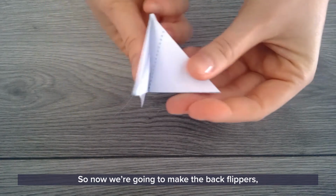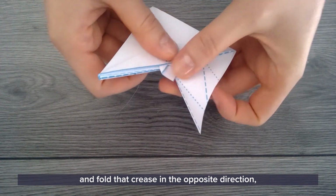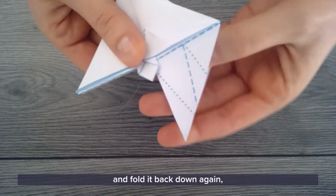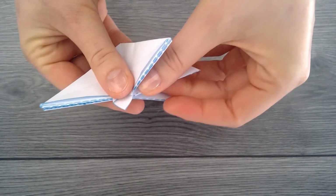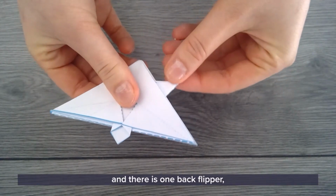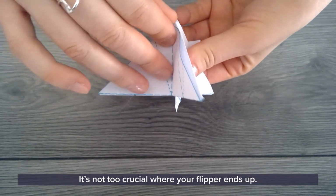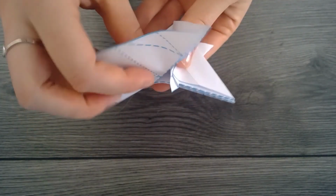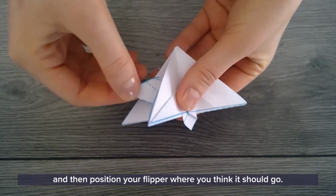Okay, so now we're going to make the back flippers, where we're going to pull out this part here and fold that crease in the opposite direction, and we're going to hang on to that and fold it back down again. Hang on to that crease you've just made. And there's one back flipper, just like that. Not too crucial where your flipper ends up. Fold it in the opposite direction, fold that fold, and then position your flipper wherever you think it should go.